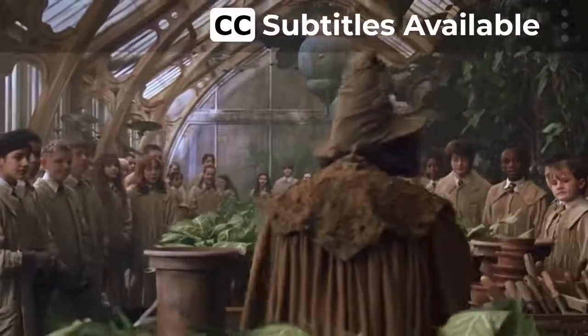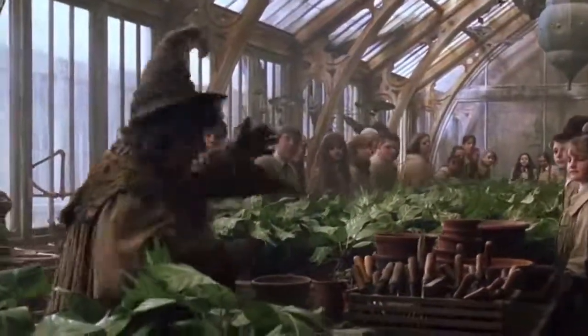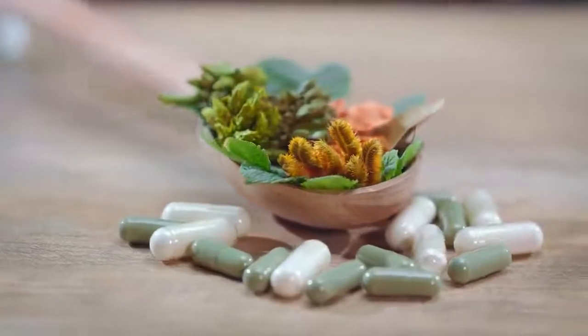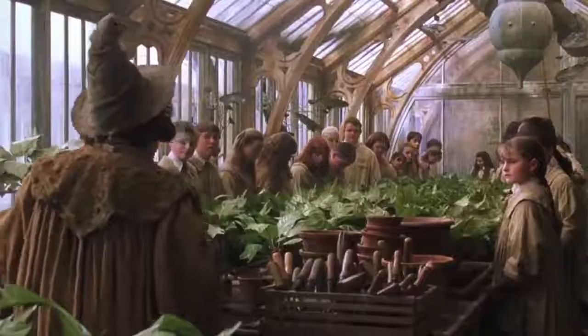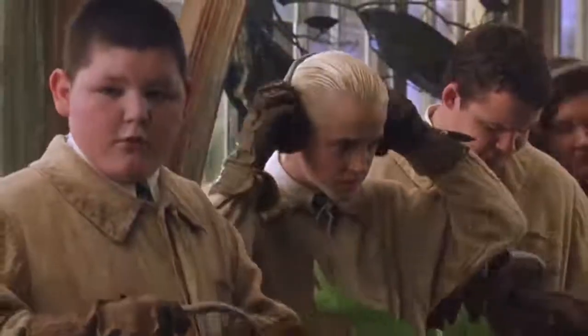I'm back with another special lesson for you. Today, we'll see Harry and his classmates in herbology class in their second year at Hogwarts. Herbology is a real science that studies herbs and medicinal plants. In the Wizarding world, it studies magical plants, as we'll see in today's scene. This will be a great opportunity for you to learn some specific vocabulary in English about plants and gardening.